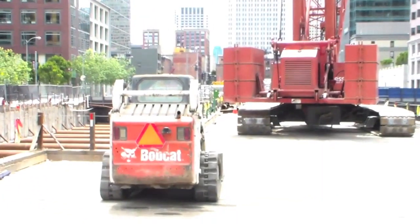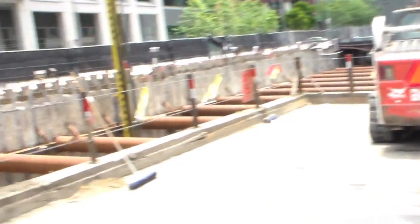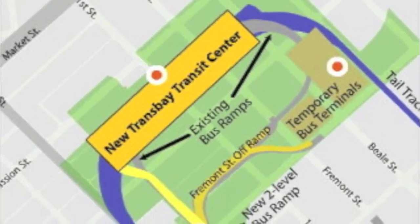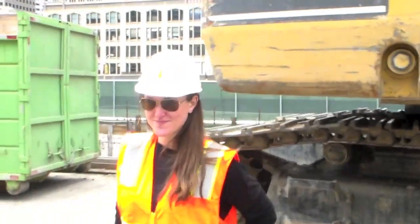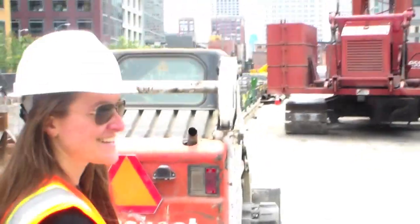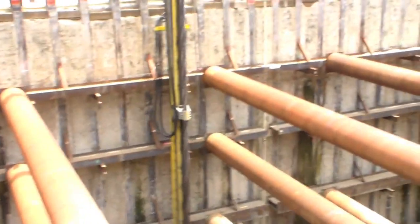Look at this. This is the basic level of, where are we? We're on Fremont between Mission. You are between Mission and Howard. Okay. On Fremont Street. And we're going to be going down there, walking down the trestle. Okay, cool. Are you game? Am I game? Yes. Get over here. Cool. Okay. This is something else. My God.